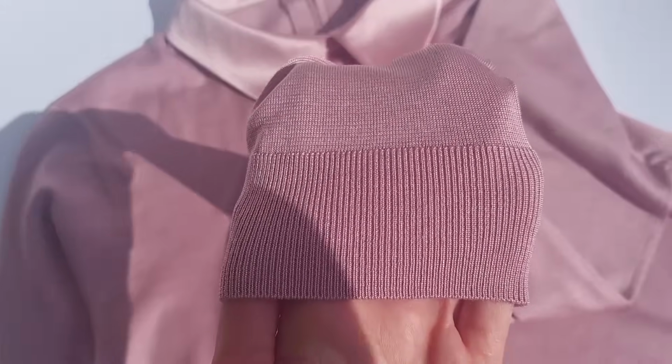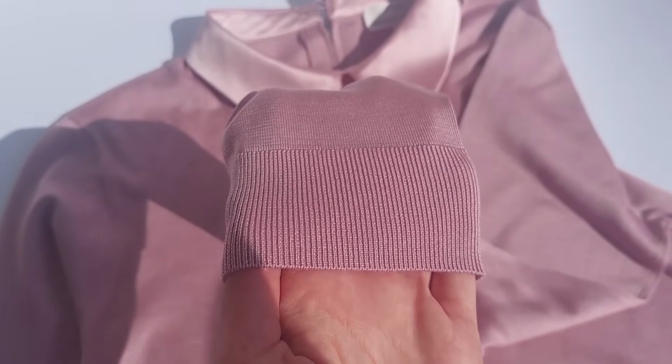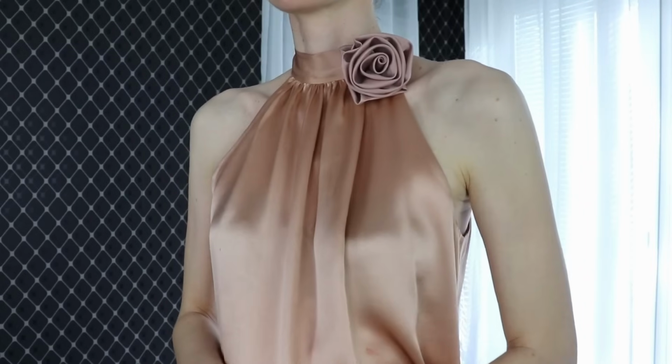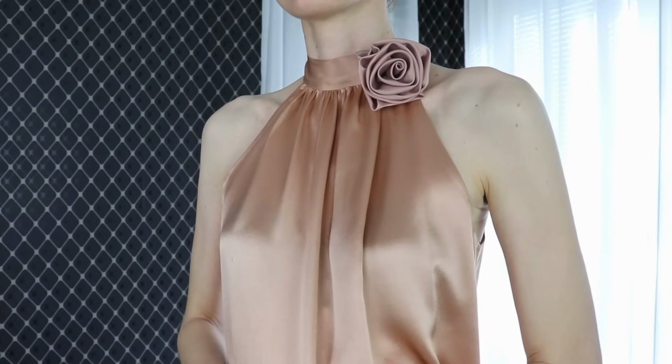I have to say, guys, I've worn this top a lot so far because I've had the pieces for a whole month. And this is actually LilySilk in collaboration with Elizabeth Stewart. I want to show you also the silk rosette, the collar necklace that you can see in my outfits. It comes in this beautiful box. So let me just show it to you.